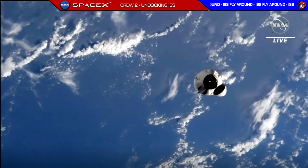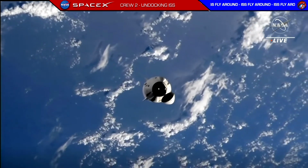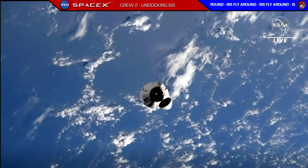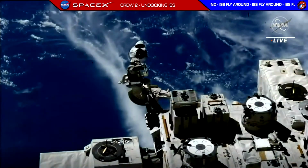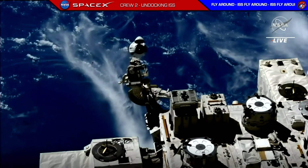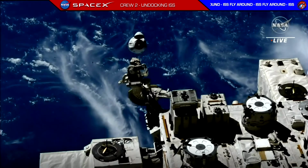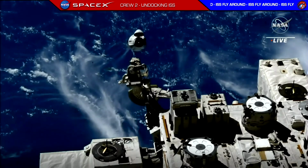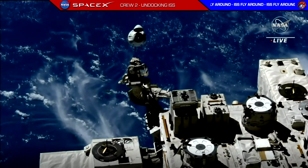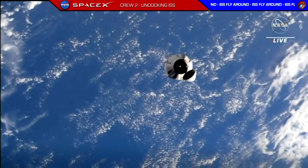One of the experiments on that external platform is called the OCO-3, or the Orbiting Carbon Observatory 3. As the space station covers about 85% of the inhabited Earth, that one of the experiments is looking down at the Earth, monitoring carbon all across the planet. We're seeing that external facility as well as the Dragon come into the forward end of the International Space Station, hovering about 200 meters away. Fantastic views all around.